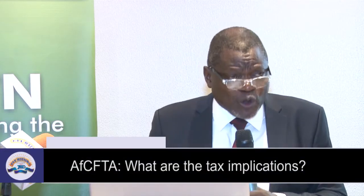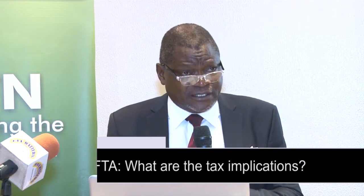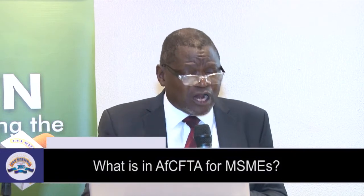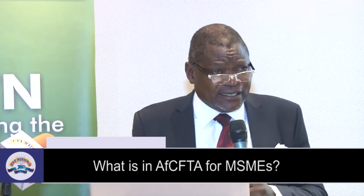If these objectives will be achieved, it may be very important for us to lay a very good foundation on this important subject of this agreement, whether we like it or not. Because when you liberalize trade, when you open your door, there are going to be fiscal revenue losses in the short run. But was it necessary for us to have signed? Although we have signed, what do we stand to benefit? And what do the micro, small, medium enterprises benefit from this agreement? And how can they maximize the benefit from this agreement?